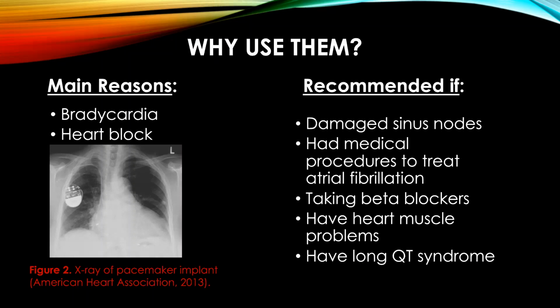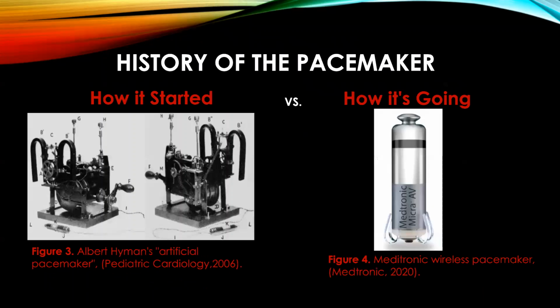These are also recommended if you have previously damaged SA nodes, if you had medical procedures, if you had beta blockers, if you have heart muscle problems, and if you have long QT syndromes, all of which will slow down your heart rate.